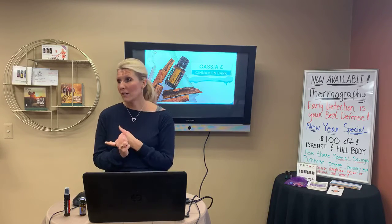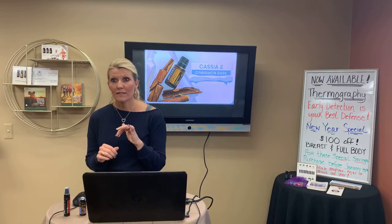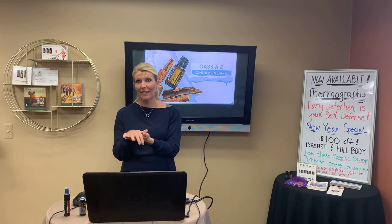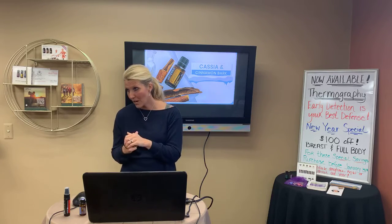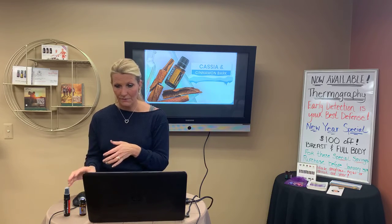Oregano is another hot oil. Don't just put that in. Put it in a capsule. There are veggie caps you can put it in, things like that. Dilute it in water so you don't burn yourself. Same with on your skin. It is a hot oil, so you want to be careful with that.